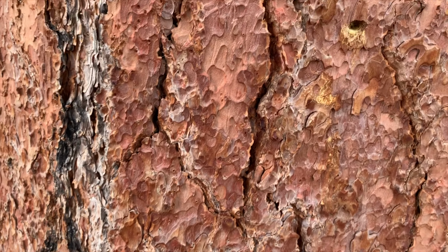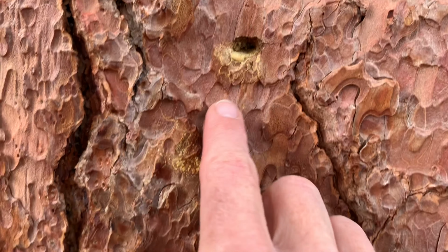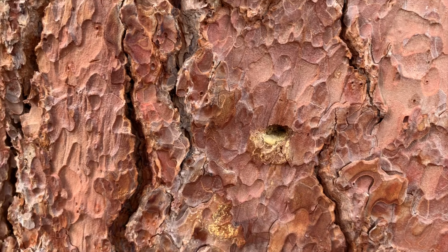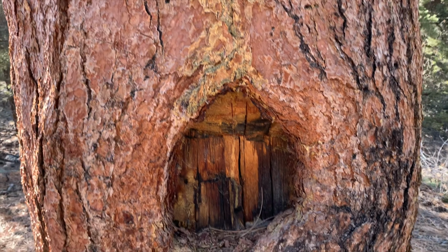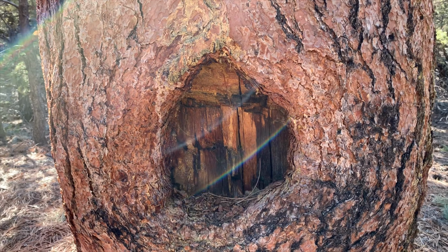It also looks like, right here, do you see? Maybe a woodpecker, something has bored into the bark to eat some grubs. And also, this tree has been notched, and maybe notched over 100 years ago.